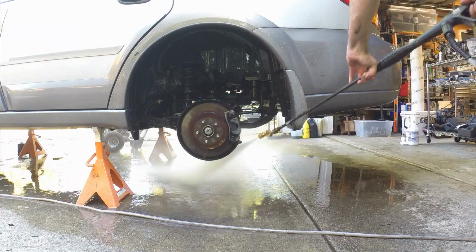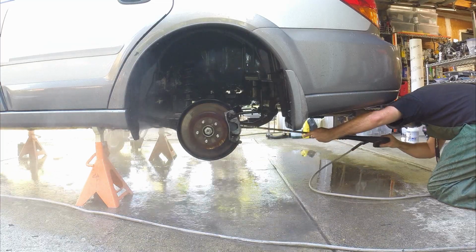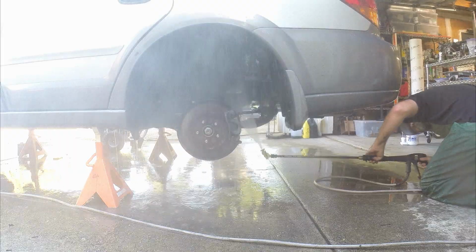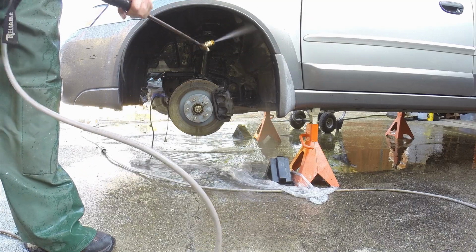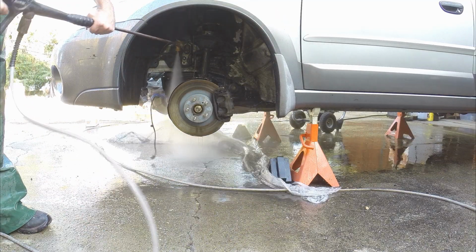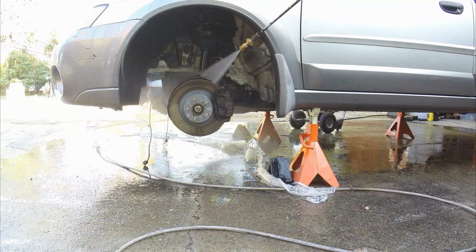I don't know if you're paying any attention, but there's sure a lot of grime coming off of that suspension and ending up on the ground underneath. There goes my grease and oil containment unit. I think at that point it already served its purpose.